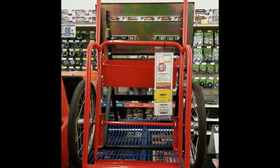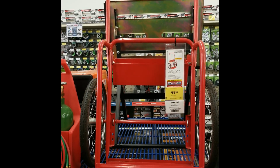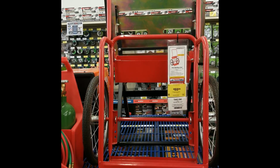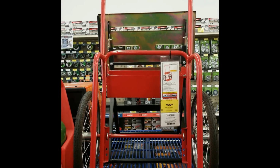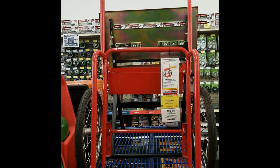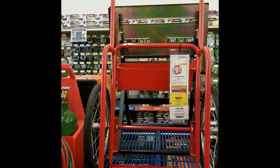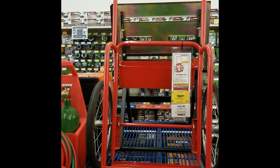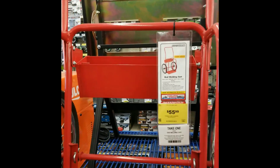Now, if you have an oxyacetylene setup, this may not be bad. The gas welding cart, it's $55.99, plus if they give you a discount. And you can always do a little bit of reinforcing if you want, but it'll hold those oxy and acetylene cylinders real well. I'm not so sure you could make it any cheaper. So you could always get one of these and reinforce it. Let's take a closer look.